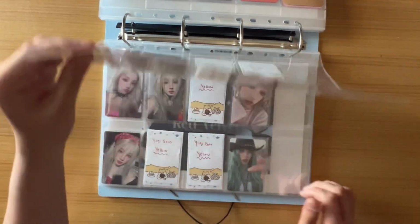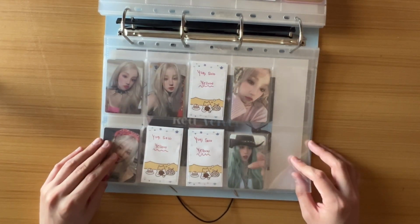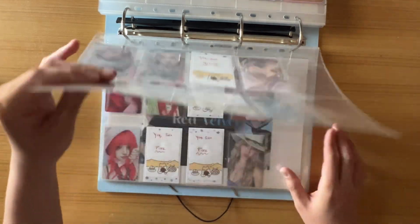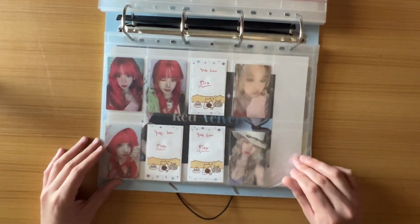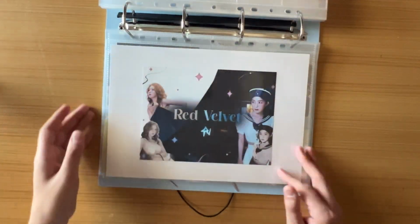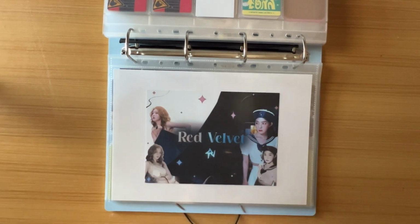I think these are just waiting for a storing video. And then for Yuqi Solo, I have most of these. I'm just missing 1, the other bandana card. So yeah, I'm pretty much caught up. There's only a few cards I'm missing, but I think I can find those pretty easily. And then, oops, sorry, I gotta scoot this up. Hopefully you guys can see it well.